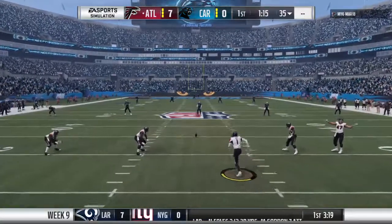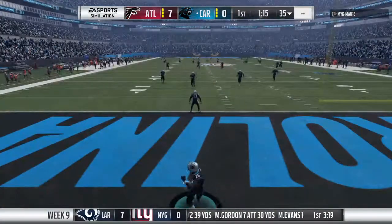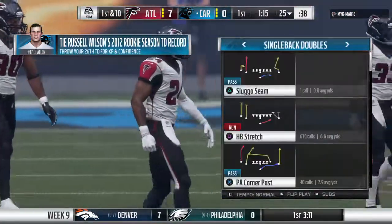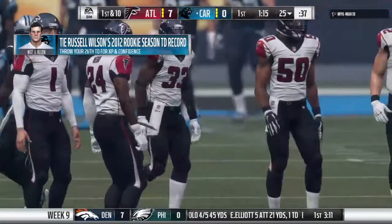So they throw the pick six. They'll get another shot at it now as this one's in the air. And this will not be returnable. It's out of the back of the end zone for a touchback. Here come the Panthers now, set to take over on offense.